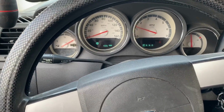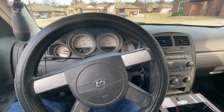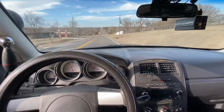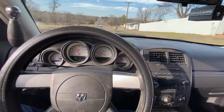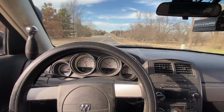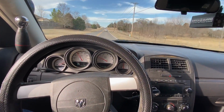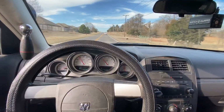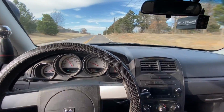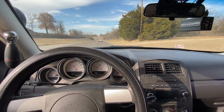God, this charger sounds so good. Man, I will say this, driving this charger will never get old, man. This thing is just so awesome. Just the responsiveness of the throttle, you know what I'm saying? The way it sounds, and it just handles like a beast, man. I'm totally seeing myself becoming a Mopar fan, man.